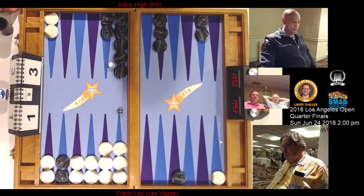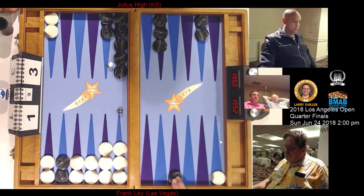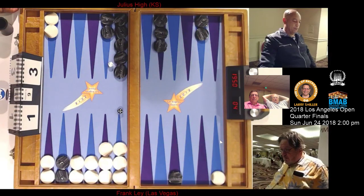I don't think it's 16 hitting numbers. Oh yeah, you're right. I'm sorry. It would have been 16 because 14 threes combos at 6-4. That's right. Here, there's only 14. But if he misses, this puts more pressure on his controlling the outfield.